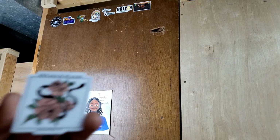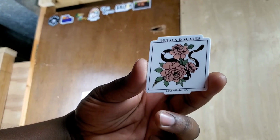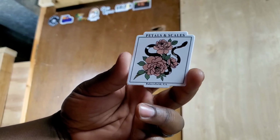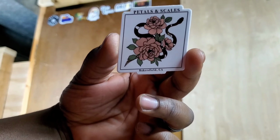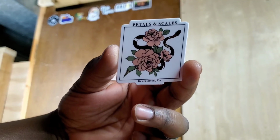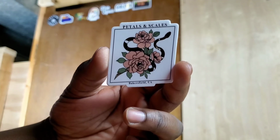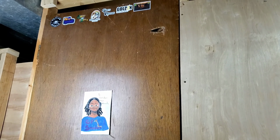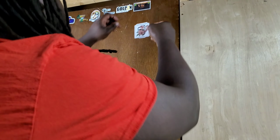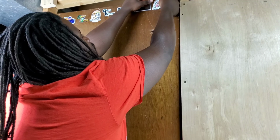Next up is Pails and Scales. Go check out their YouTube, Instagram. They had a terrible fire and they're rebuilding right now. So go over there, show them your support, show them some love, let them know they're still welcome in the community, and we're pushing for them to get back to where they were and grow. So we're going to put their sticker up here.